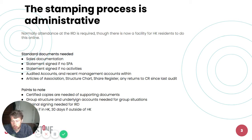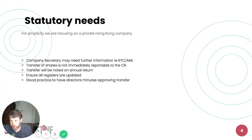All of these documents need to be certified copies, if not the original. The group structure and the underlying accounts are needed for group situations, and all those accounts, again, need to be recent audited or recent management accounts. In general, the IRD require an original wet signature, not an e-signature. If the transaction is carried out in Hong Kong, the deadline is 2 days. If it's outside of Hong Kong, it is 30 days. Those are actually relatively tight. What's important to note is that the clock stops ticking upon you presenting this information to the IRD. So get in there as soon as you can to start the process.